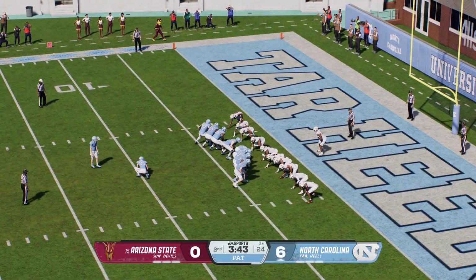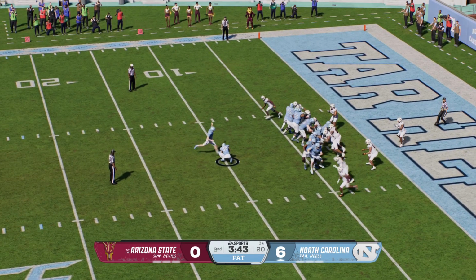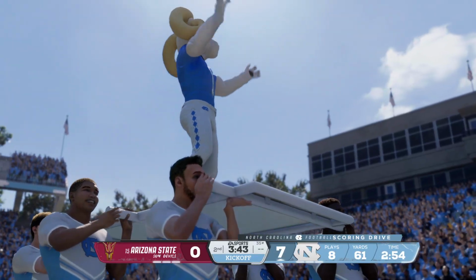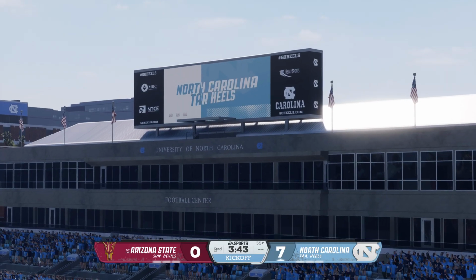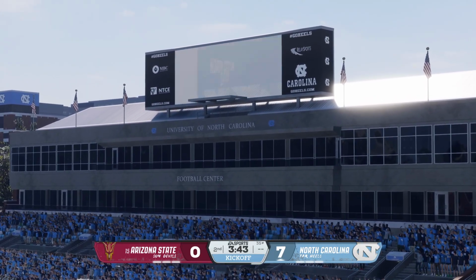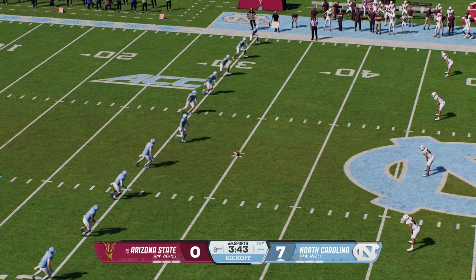Setting up for the extra point after the first score of the game. And he's got the extra point, and it's 7-0 to start this one. That touchdown drive covered 61 yards. And they close the deal with the 7-yarder for the score. They're set to kick it off, and this crowd now ready to get behind them.